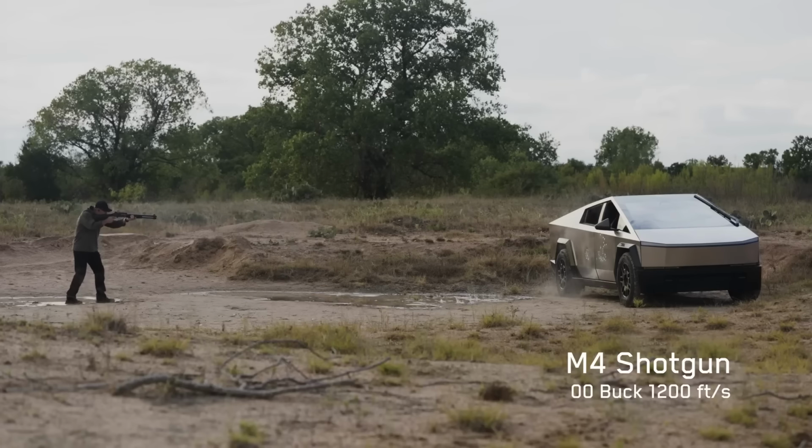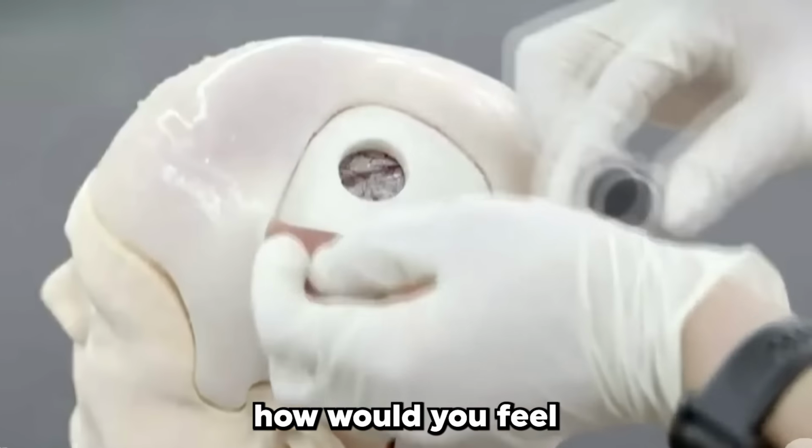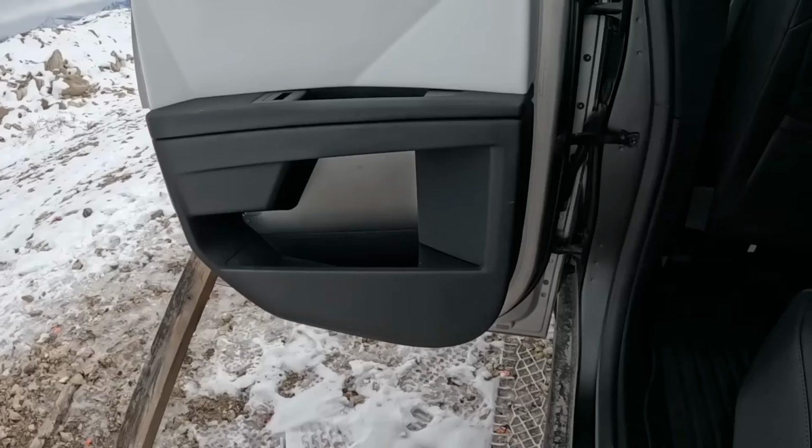This is a 12-gauge M4 shotgun. Invented by a man that wants to put a computer in your brain. Well, how would you feel about letting Elon Musk loose inside your mind? And your house on Mars. It is a fixer-upper of a planet. This is the Tesla Cybertruck.